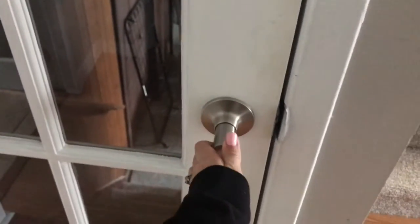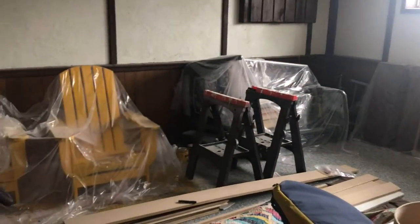Another thing that we're doing is having our basement gutted. So we don't use this basement at all right now. It is just strictly storage space, but it's dated and old and dingy, and even if we didn't use it for storage, it's not somewhere we would ever come down to and feel comfortable being in.